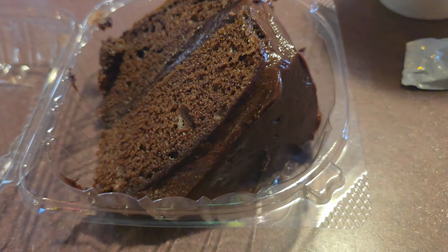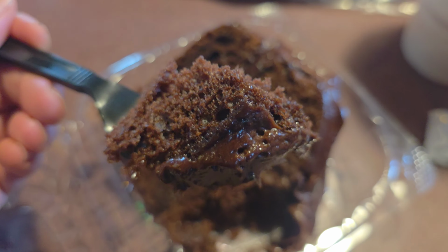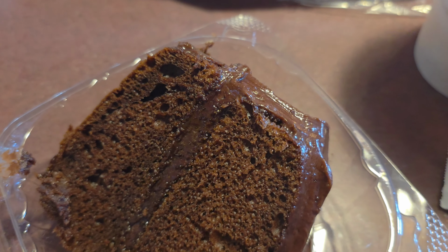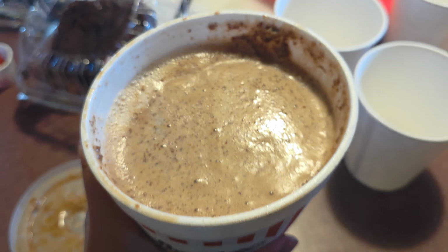This looks like the chocolate cake from Matilda. Let's try it. Here you go. Oops, that's what it looks like. Pretty good. Now to try the shake.